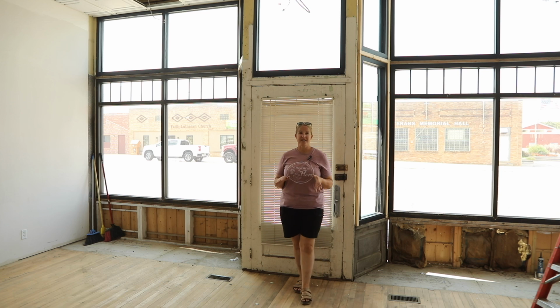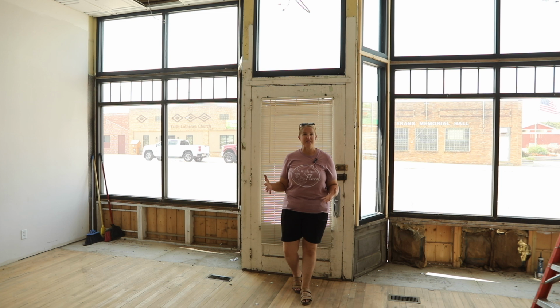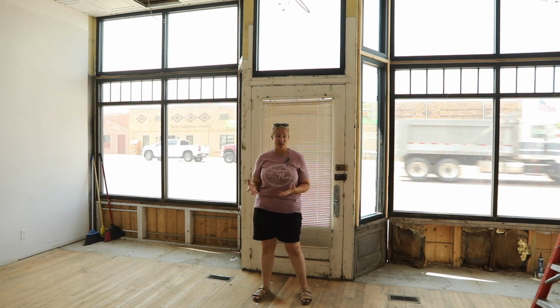So the plan for this space is to be a retail space. This will be where customers can come and pick up the fresh cut flowers that I offer when they are blooming in the season. When I don't have flowers, which will probably be about 3 to 4 months out of the year, I will have gift items, house plants, and all kinds of other plant related goods in here. I have so many things ordered. I have so many boxes over in my photography studio to stock the store.